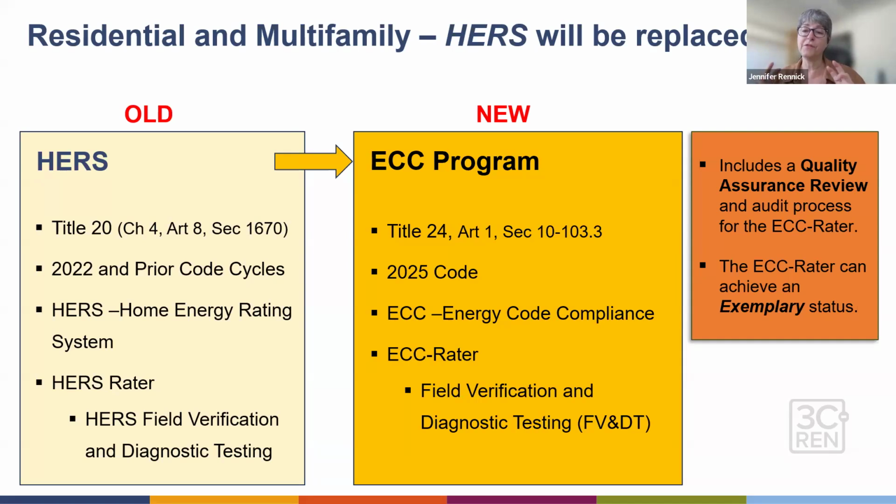And then the other thing that is new is that there's a quality assurance review and an audit process now being put in place for the ECC rater. And the ECC rater can even achieve something that's called an exemplary status. So the idea with all this new code change is also to get that ECC rater really showing that they are doing the job that they were trained for.